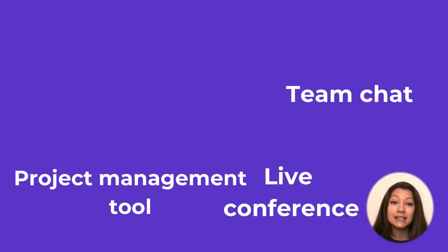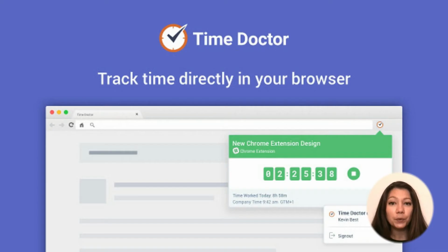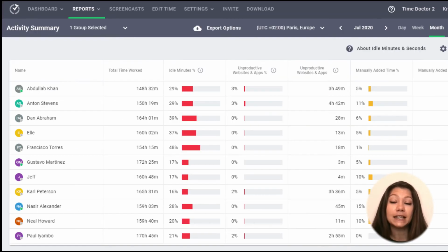Having all the projects assigned, we need a tool to track the time we put into doing the job, so for that we rely on Time Doctor. This remote work employee time tracking software helps you and your team get a lot more done each day.